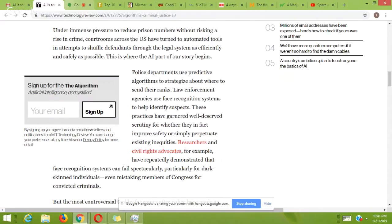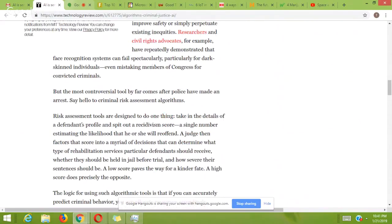Police departments use predictive algorithms to strategize about where to send their ranks. Law enforcement agencies use face recognition systems to help identify suspects. These practices have garnered well-deserved scrutiny for whether they in fact improve safety or simply perpetuate existing inequities. Researchers and civil rights advocates, for example, have repeatedly demonstrated that face recognition systems can fail spectacularly, particularly for dark-skinned individuals, even mistaking members of Congress for convicted criminals.